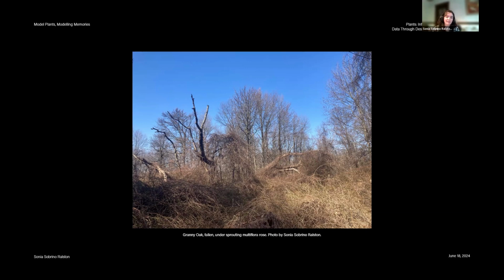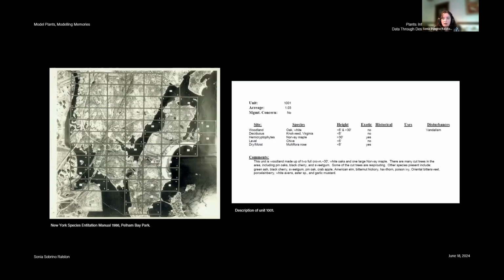This is, again, a particularly bad problem that's faced in this part of New York, up near the Bronx, which has faced a lot of disinvestment over many years. So the way that I ended up making these digital plant models part of this story was that I used the vegetation maps, which you can see are made from an aerial survey. This is an image from 1986 on the left.